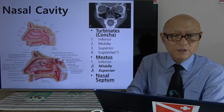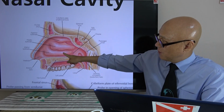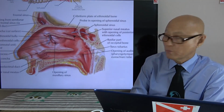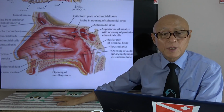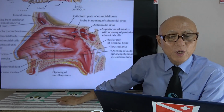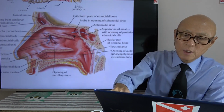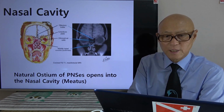Here are some other pictures of the nasal cavity. So this is the inferior, middle, and superior turbinates. And when we cut the turbinate out to see the meatus, it looks like this. So the turbinate has been cut. So here is what we call the middle meatus. Most of the sinus openings open into the middle meatus. So if we have some disease here, probably we get a problem with equalization, squeeze or reverse squeeze. So the key is all natural ostiums of the paranasal sinuses open into the nasal cavity, at the middle meatus.